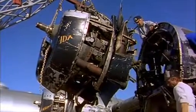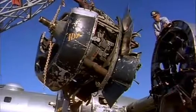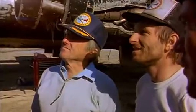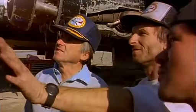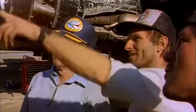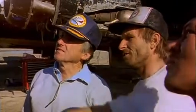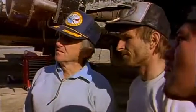Before the new engines can be installed, a lot of components need to be stripped from the old ones. Okay. Well, how do you want to dismantle this thing? Well, first we gotta take the carburetor, take all this stuff off. Then we gotta take the injection pumps off, and then we gotta take the carburetor off. Okay. And then we take the motor mount off. All right.